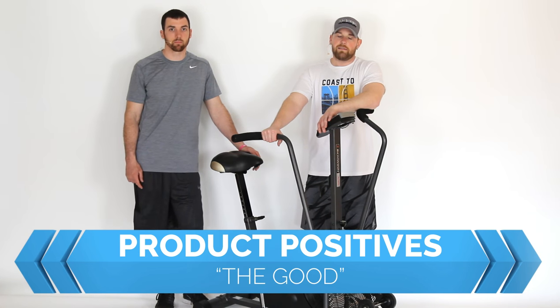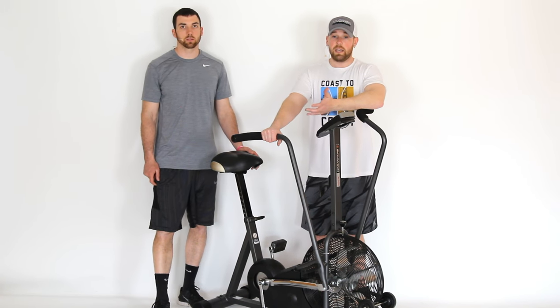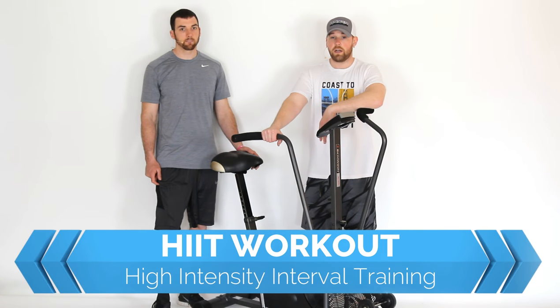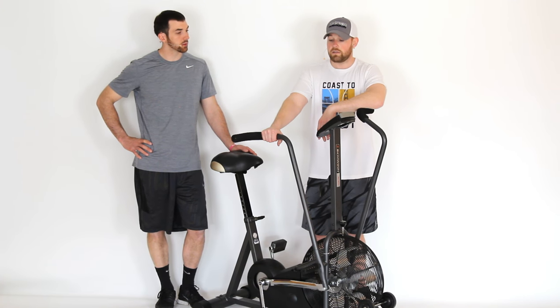Some positives. It's quiet to a point. The fan is going to be noisy. It's not that quiet. Another positive, like I said before, the resistance changes with your speed. I think these are really great for HIIT workouts, high intensity interval training. That's what I use them for. It's basically if you don't want to go sprint, you can use these for sprinting.